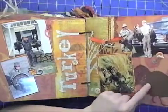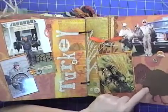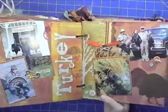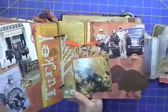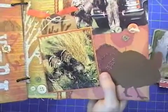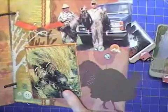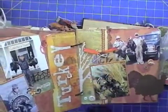and then did my distress inks over it. This is another wildlife from the wildlife cartridge. Sorry, let me get it in frame for you. It's a turkey, and I'm going to come up here. You can see I did some detail on the turkey's tail. Just used my Copic markers for that, just to add a little detail.